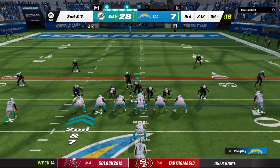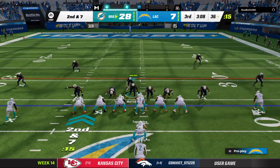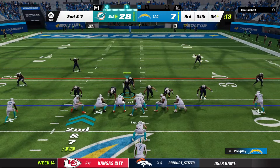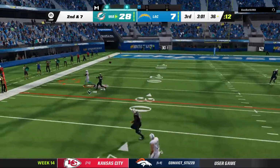Switch, yellow. Switch, red. Blue, check. Striker, 3-3. Ready. From the 36, Tua.